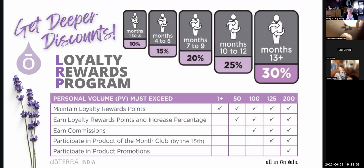It's like another 30% off, it's just crazy. So to maintain, the way to work on this program is to maintain it. You need to order at least something every month. To increase the percentage, each month you need to place an order of at least 50 PV so that you can go up in the percentage points.